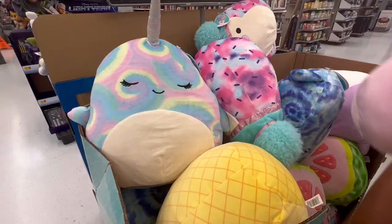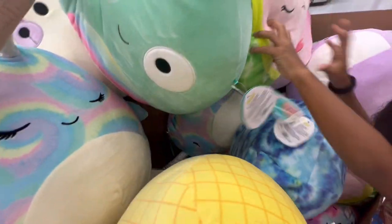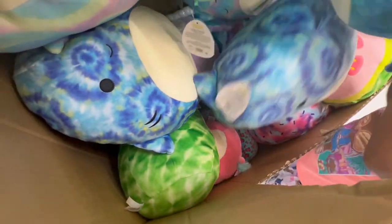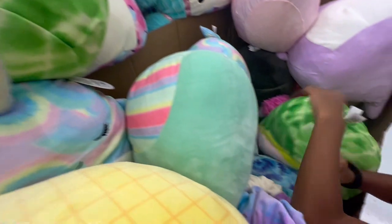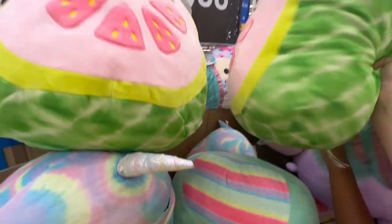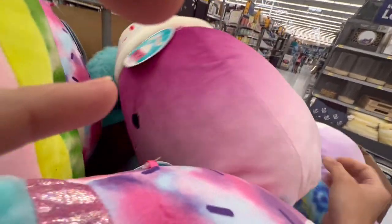Oh my gosh, this place has a lot of good ones. There's the chameleon. Oh my gosh. I know, they tuck them in there so good, so it's so hard to see what else is down there. Yeah. What is this? This is where Bailey found her pizza. Pep. The big boba. That's really cute. Or it's like a smoothie. It's like yogurt. Oh, a yogurt smoothie.